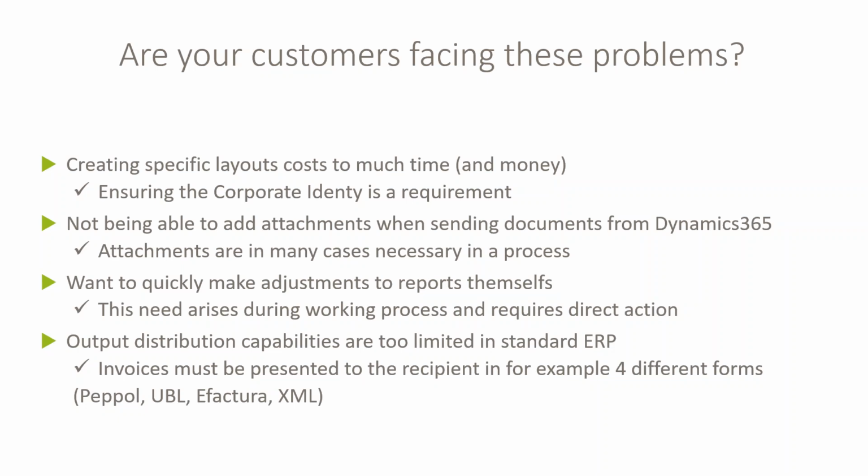Another one: they want to be able to quickly make an adjustment to a report themselves, and this is in the standard application painful or even impossible for an end user. So this need arises during the working process and requires direct action. Or does your business require a very complicated output and need to be able to distribute your documents via several ways, but are you too limited in the standard ERP? We can imagine if an invoice must be presented to the recipient in, for example, 4 different ways.